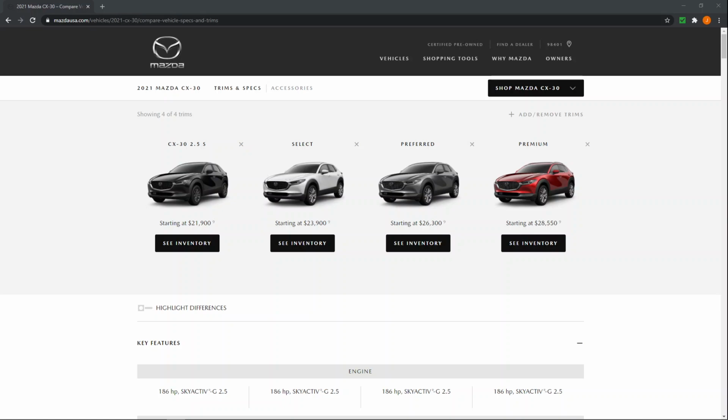Today we are looking at the 2021 Mazda CX-30. This is Mazda's newest crossover. A little background on this car. Mazda has the CX-3, which is their subcompact crossover. They have their CX-5, which is a little bit bigger. And then they have this, which is right in the middle. It's that sweet spot. It's not as small as the CX-3, and it's a little bit more well equipped than the CX-3, and it's a little bit smaller than the CX-5.